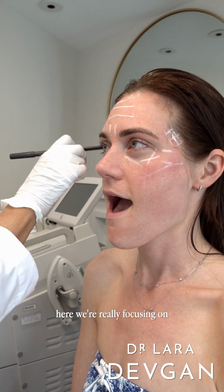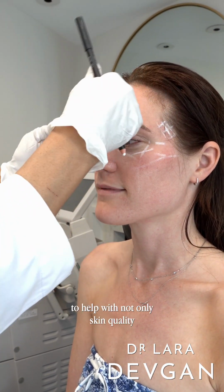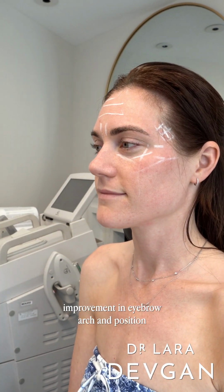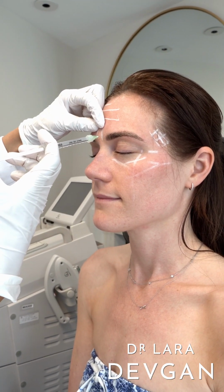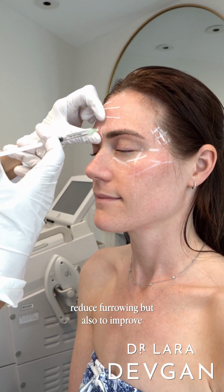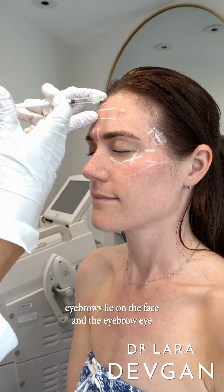So here we're really focusing on optimizing the upper third of the face. And we'll start by doing a neuromodulator brow lift to help with not only skin quality and fine lines, but also a little bit of improvement in eyebrow arch and position. So you're gonna feel a couple of little pricks. Our goal here is not just to reduce furrowing, but also to improve symmetry and the position at which the eyebrows lie on the face.